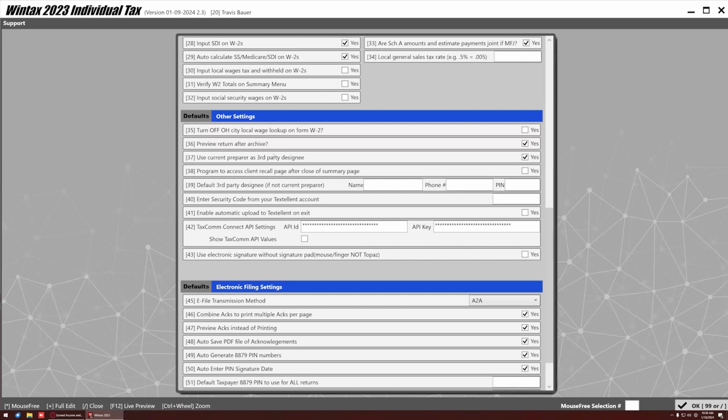Okay. Use current preparer as third party designee. Most of the time, that's by preference, it's always set to yes, unless you want to assign a different third party designee. You can go ahead and take that off. But by default, it's usually on. In case you don't want to have that one, you can set up a default one here. So for example, if you want to make sure that you're always the preparer, even though you have multiple preparers, you can do that, and that will be in the information there.